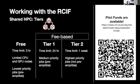That's very true. Yes, and that's an important point. I've actually gotten that question quite a few times. I'm glad you brought it up because I tend to forget to mention this. This is 1 week per job. You can put as many jobs as you want into the queue, but each job can only run for 1 week in tier 2, 24 hours in tier 1, and 3 hours if you're in the free tier.